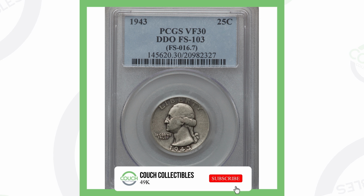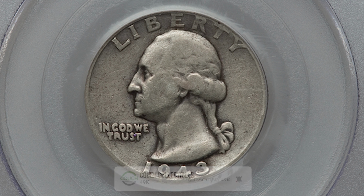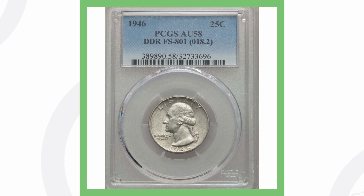Of course, these quarters are silver. Now this quarter here isn't in the best condition. However, it does have doubling taking place on the front of the coin, and that's why this quarter sold for over $1,700. Next up is a 1946 Washington quarter that has a double die reverse.